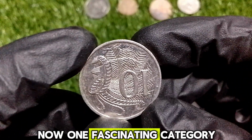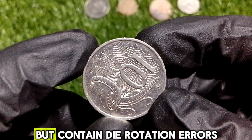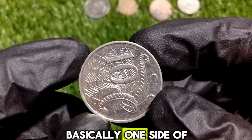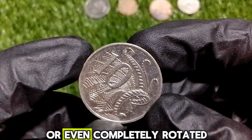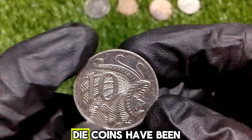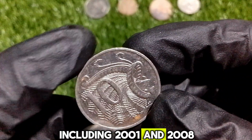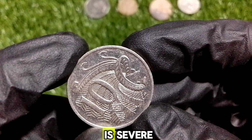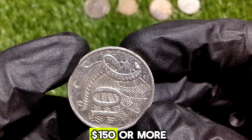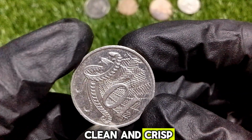Now, one fascinating category involves coins that appear normal to the naked eye but contain die rotation errors. Basically, one side of the coin is slightly or even completely rotated compared to the other side. These rotated die coins have been discovered in multiple years, including 2001 and 2008, and if the rotation is severe, say 90 degrees or more, the coin could easily be worth $150 or more, especially if the rest of the strike is clean and crisp.